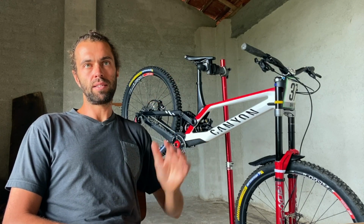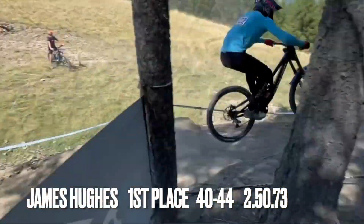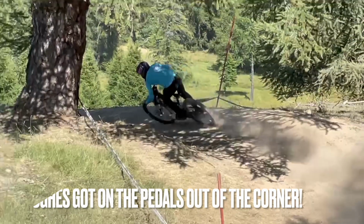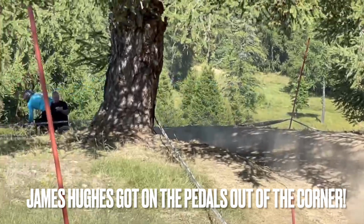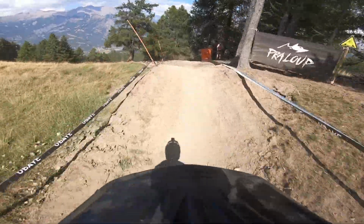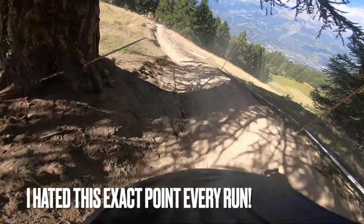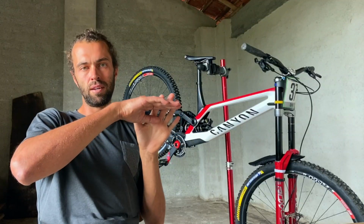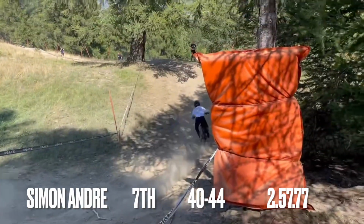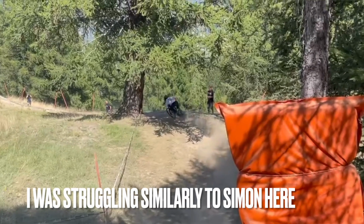So you come in super fast, launch this jump, it's maybe 7 to 10 meters long, and you have to basically land on the brakes and then rail a flat corner. Well, it's bermed in the beginning, but then it went flat. Quite scary because it was loose in dust. And off the back of the corner, you'd be off down the ski piste for a long way. And through all of practice, I just couldn't solve this corner.